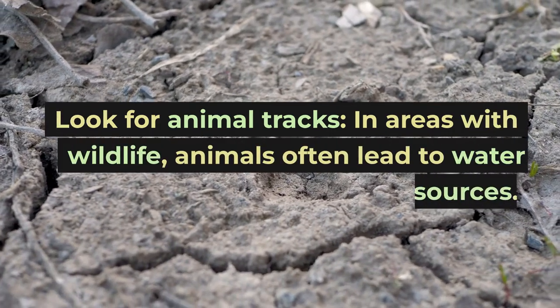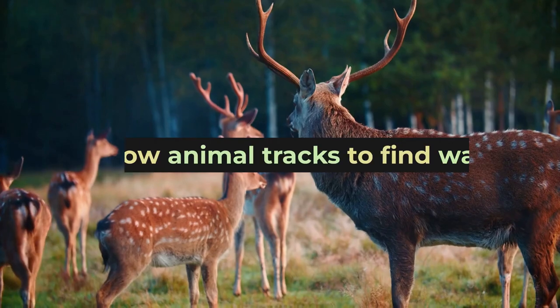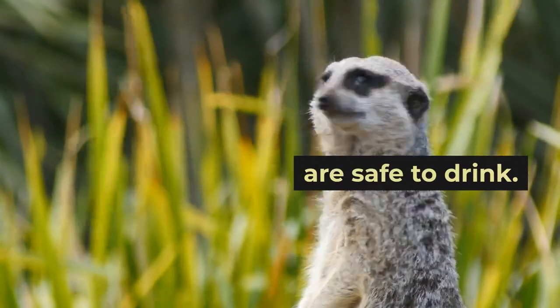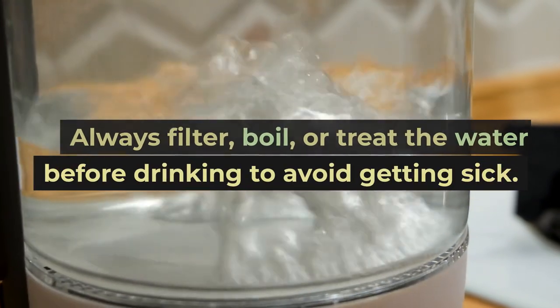Look for animal tracks. In areas with wildlife, animals often lead to water sources. Follow animal tracks to find water. Remember that not all water sources are safe to drink. Always filter, boil, or treat the water before drinking to avoid getting sick.